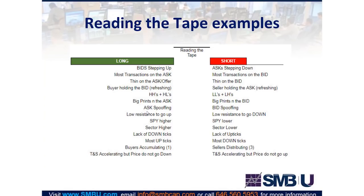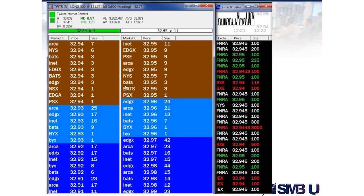We see the ask spoofing. I'm just going to let that go. That's a little bit too much insider baseball. You see the spies get higher. They're stronger. So we're looking at potentially buying this particular stock, and we notice spies getting a lot stronger. That may give us some information to buy the stock.